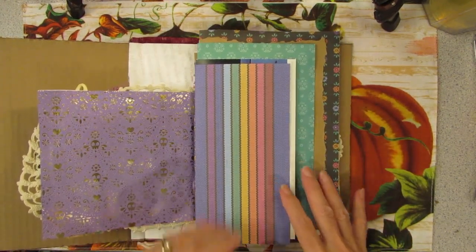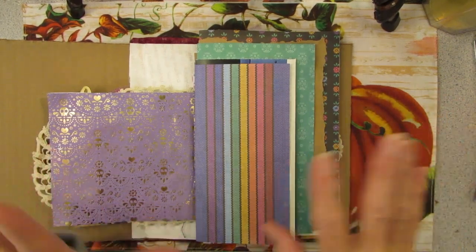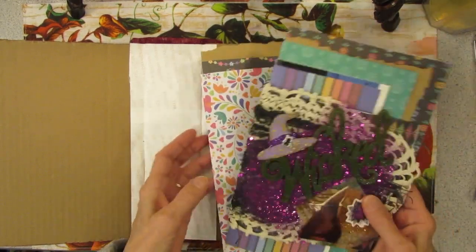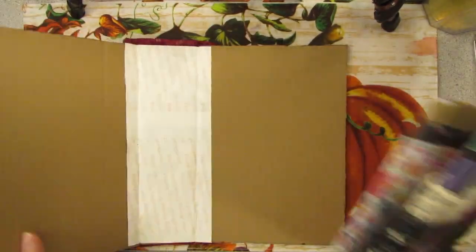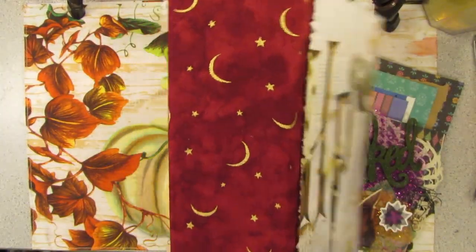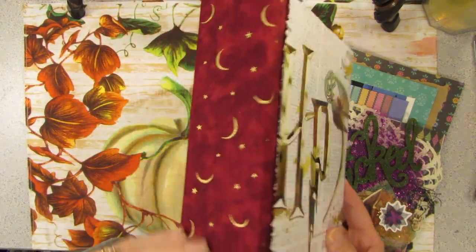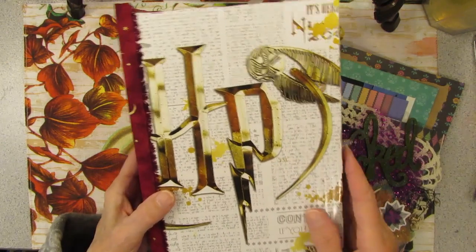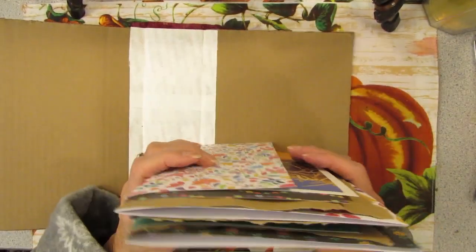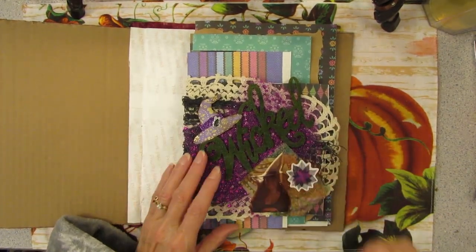Okay, it's a Halloween journal, but that doesn't mean everything is going to be exactly like Halloween, because you know I love to mash things up. I started my journal. I did not finish the cover yet, but I did put some material on the spine. I wanted it to be Gryffindor colors with the red and the gold to match the HP on the front. I had cut some paper just to start off a couple of signatures, and I did one page already.